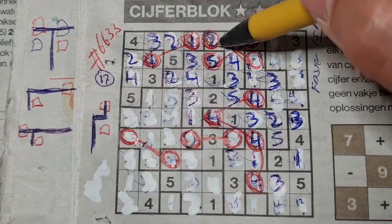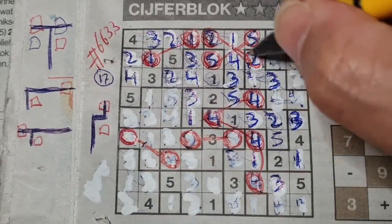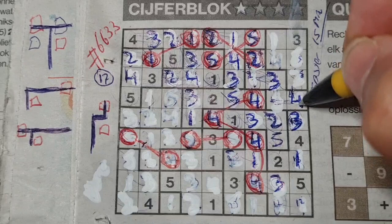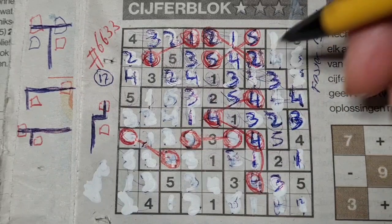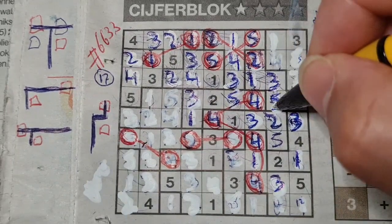Alright, this box is connected with that box. Should be also 2. And I've eliminated the 4, so the 4 goes here. Alright. 2 numbers left in this W area, for numbers 1 and a 5, 1 and a 5, we have a 5 there, no 5 there. 5 should be here, and 1 goes there.